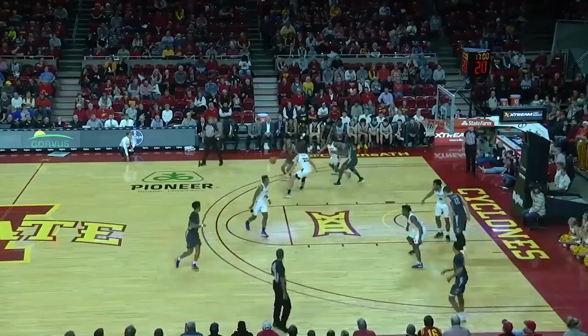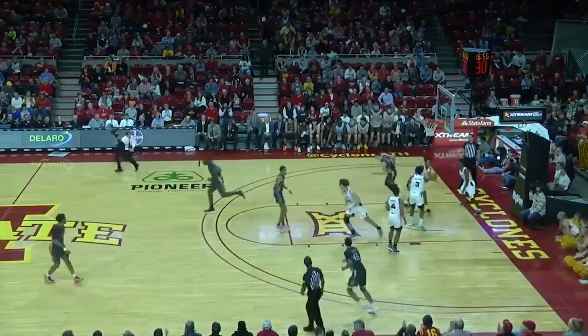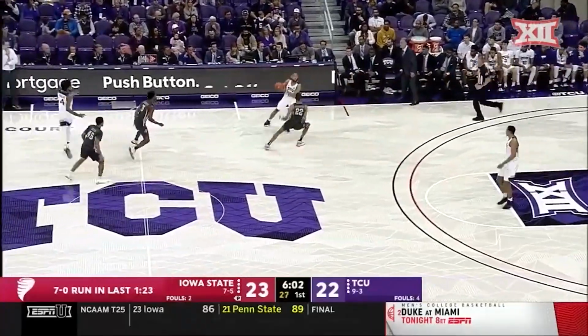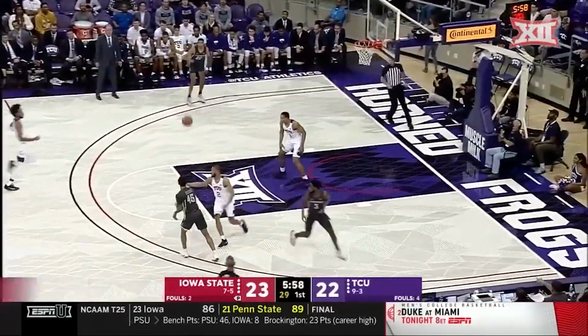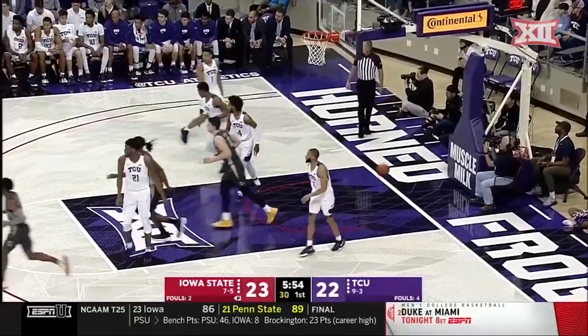The ball came back full circle to Haliburton, where he again sets up for and sinks the three-pointer in a high-performance standing ovation. This made a score of 26-23. Iowa's lead in the first quarter with 4:51 on the clock in the bout between Iowa State and the TCU Horned Frogs. January 5th, 2019.